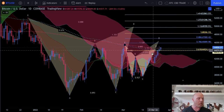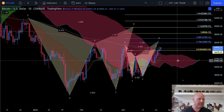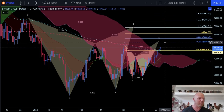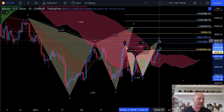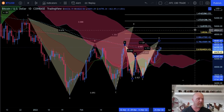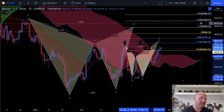So again, I'm watching this. We broke through the cloud. You can see how thin this resistance is. I want to see this move up, okay? This looks to me like we're going to be moving up. And again, the first few targets are going to be 46,481. And I'm looking at 49,709, basically 50K, and then basically 55K.